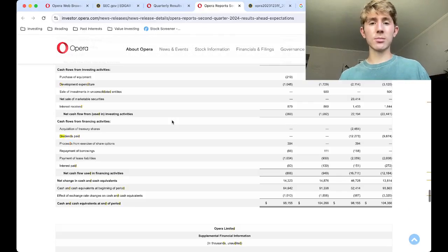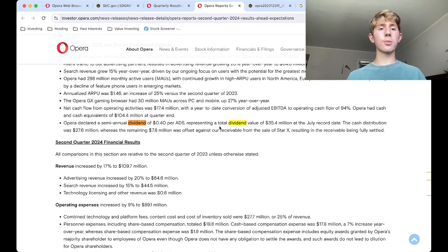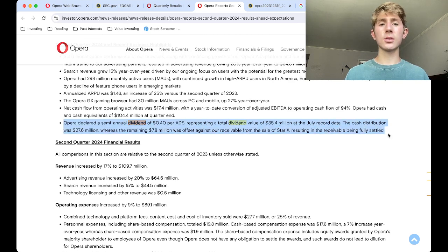So if I Control F dividend, and I go to the first mention of the dividend, it says OPRA declared a semi-annual dividend of 0.40 dollars per ADS, which is American Depository Share, the share that they put up on the NASDAQ because they are a foreign company, and represents a total dividend value of 35.4 million at the July record date. The cash distribution was 27.6 million, where the remaining 7.8 million was offset against a receivable from the sale of Star X, resulting in the receivable being fully settled.